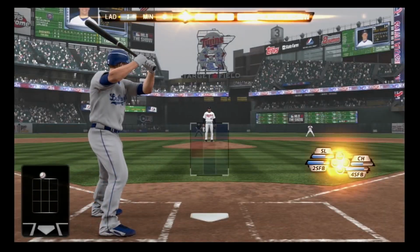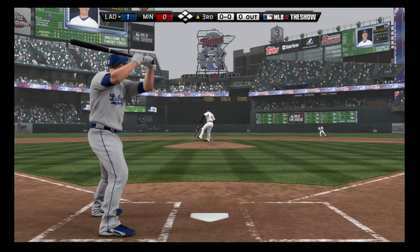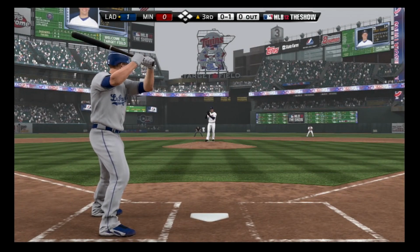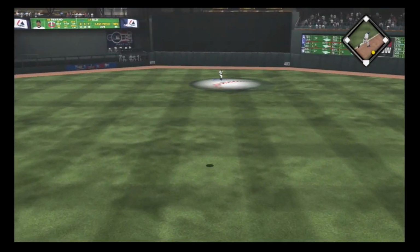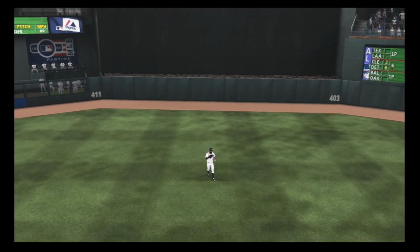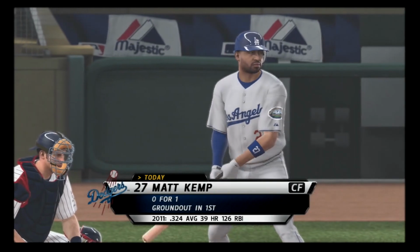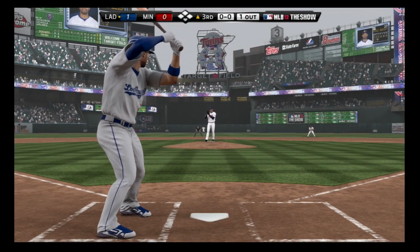Mark Ellis is ready to go here as we begin the third. Right down Broadway that time. Strike one. And this ball skied in the air out to Span in center. One gone. Matt Kemp will stand in now, the reigning home run champion in the National League.